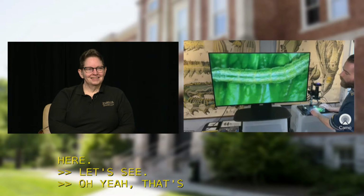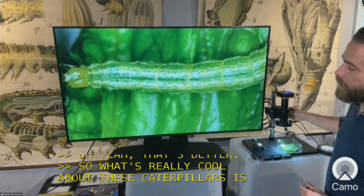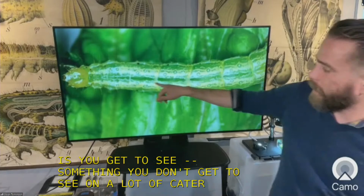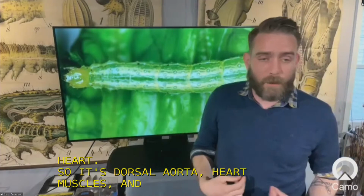So what's really cool about these caterpillars is you get to see something you don't get to see in a lot of other caterpillars. If you see this pulsing thing that's happening all the way along its back, that's its heart. So it's its dorsal aorta, its heart muscles back here. And insects don't have veins or circulatory systems like we do. It's an open circulatory system.